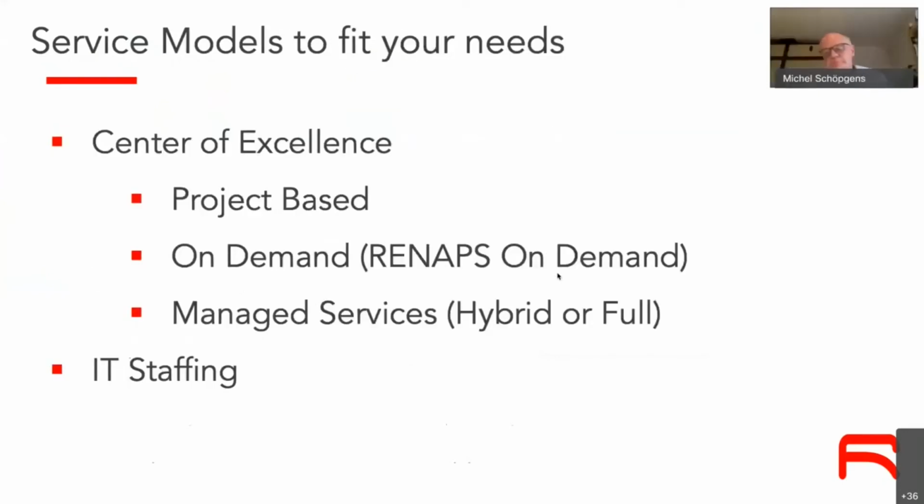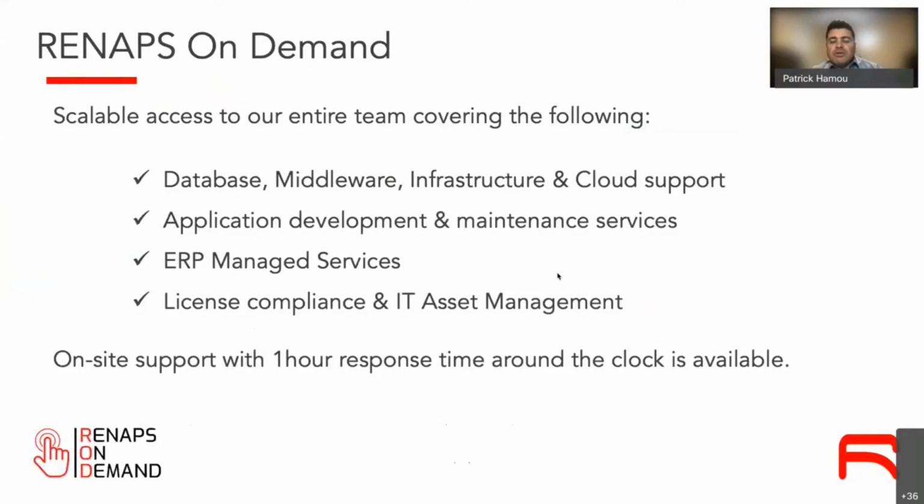In terms of service models within the Center of Excellence, if we talk about Oracle to PostgreSQL migrations, it's definitely project-based. But we also have some very interesting models that could be looked into, such as the on-demand model and managed services model. The on-demand is basically making available all of our team, which becomes a direct extension to your internal team, whether you need support for Oracle, PostgreSQL, or any other technology that we have discussed. We'd be happy to do that.